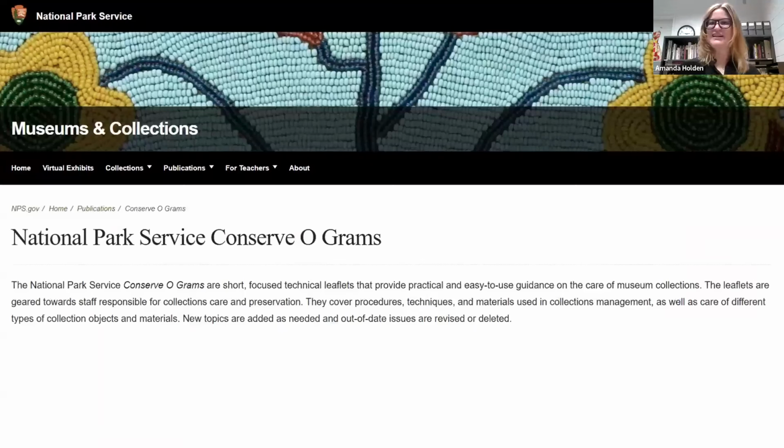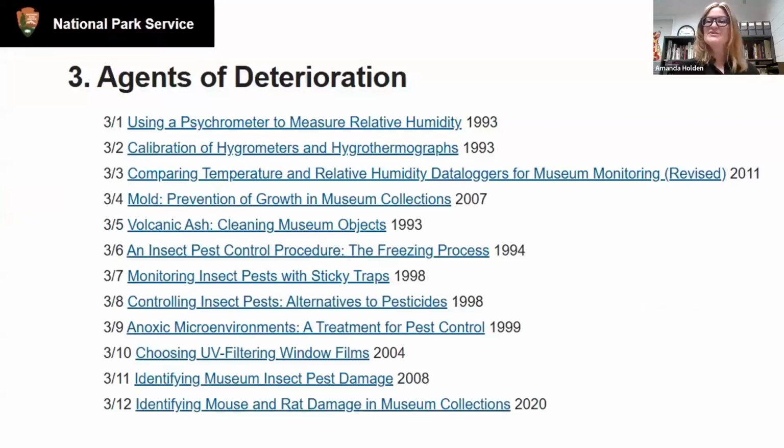Finally, I want to conclude by mentioning that much like the CCI notes, another great resource for general preservation guidelines is the National Park Service conservograms. When we store artworks, we are really focused on preventive conservation, as I mentioned earlier, which includes protecting art from many of the things listed on the NPS Agents of Deterioration page. And much of these things are also going to apply to storage of art and textiles in your home and in storage units.